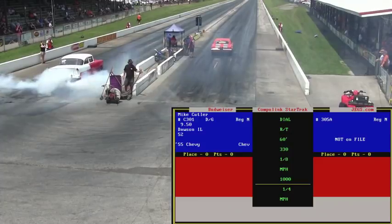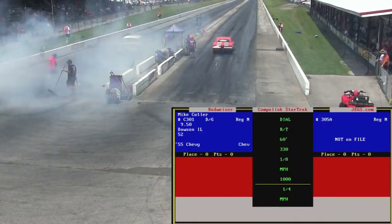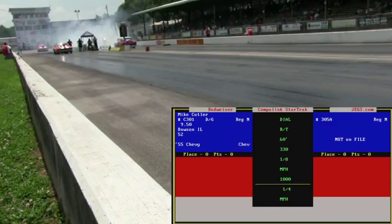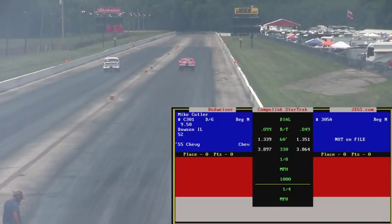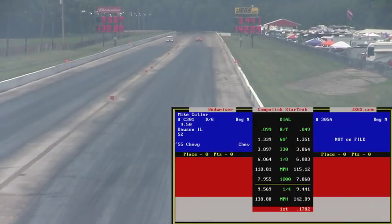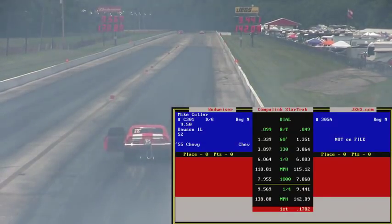All right, back to action coming out of the water box right now. How about that gorgeous 55 Chevy, left side. Mike Cutler out of Dawson, Illinois. 55 Chevrolet. Alongside the 69 Camaro. Low slung machine. C-Gas index. So 950 is the number they're trying to hit. On the left side, Cutler's on the safe side, 956 at 138. Right side, the Camaro, 944. A little bit quick at 142.